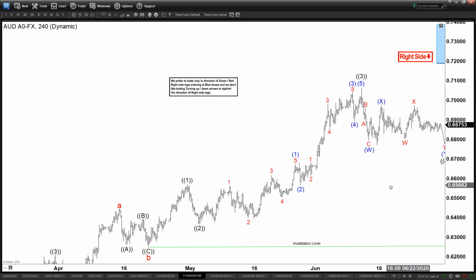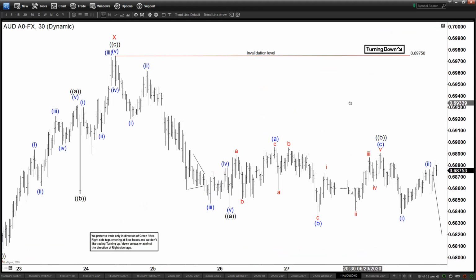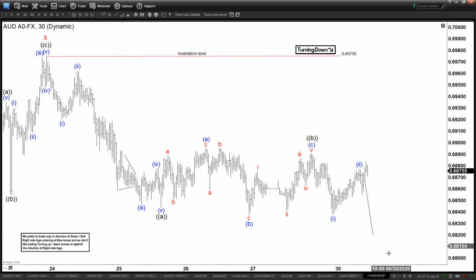The Aussie dollar, we are looking for another leg higher later on. However, it doesn't have to happen. We could be completed as well because the US dollar has reached the minimum target, right? So all in all, it's also a little bit choppy and sideways in my opinion.